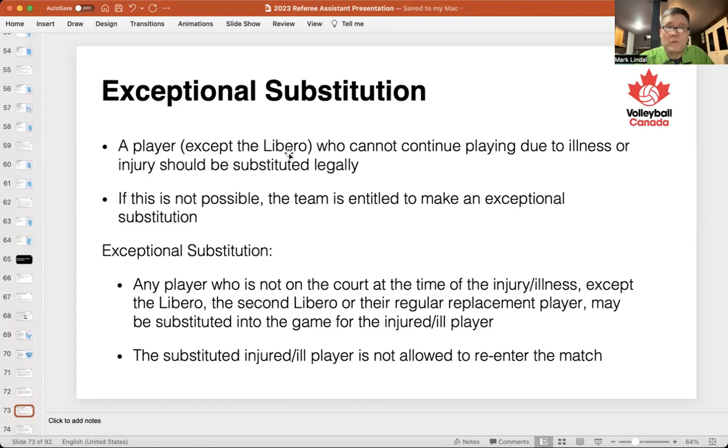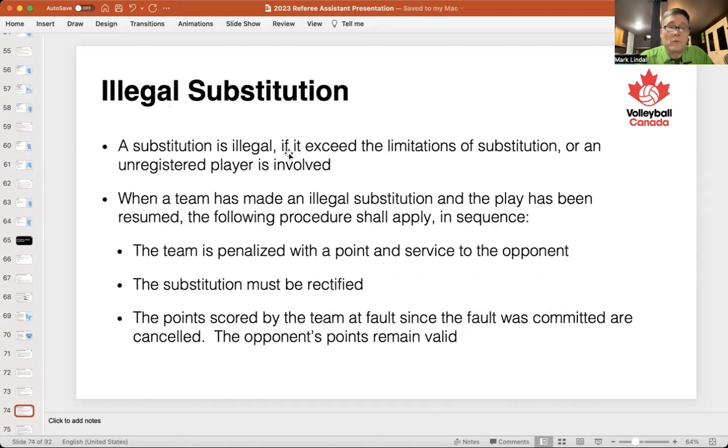And the exceptional substitution is maybe there's an illness or an injury. And as a scorekeeper, you just have to be aware that the referee will tell you how to handle this, and you will follow the procedures.